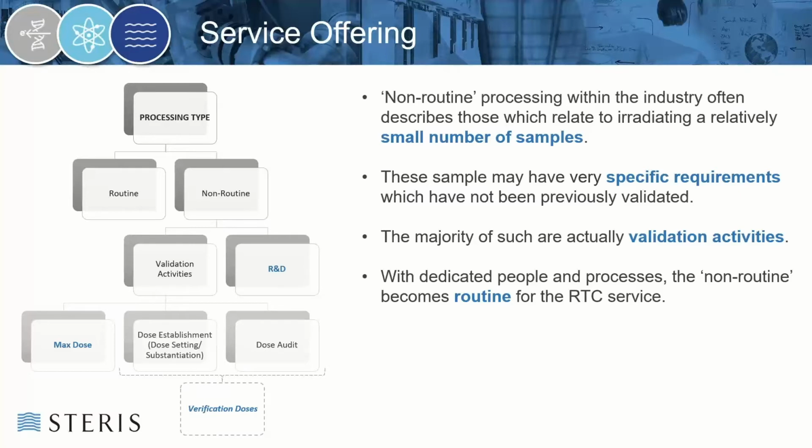Whereas when we talk about non-routine processing, we're generally talking about a relatively small number of samples or products. Those samples may have very specific requirements, which may not have previously been validated. A lot of them are actually validation activities themselves. And really the purpose of the RTC is to take these processes, these products, and put dedicated facilities and dedicated people in place to make this non-routine become routine for those facilities and for that service.